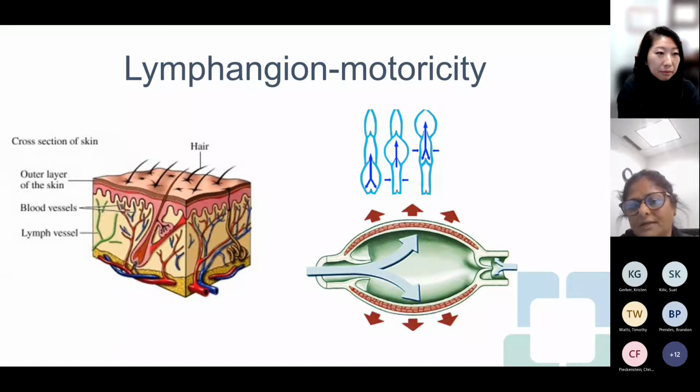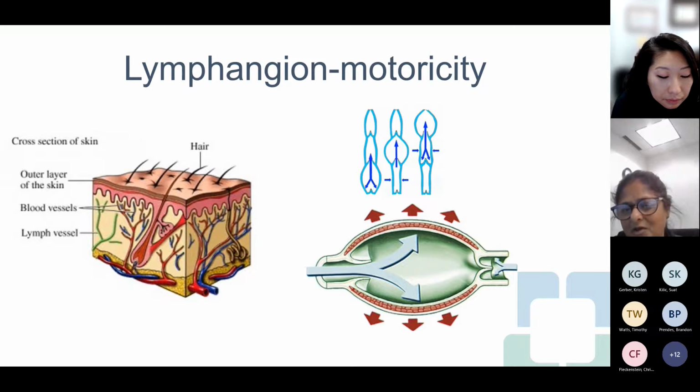This is on the right. This is an enlarged lymph vessel, and each of these is a unit, which is called the lymphangion. So in the circulatory system, the arteries and veins have their own mechanism of pumping the fluid due to the heart pumping. But the lymph system has no self mechanism of pumping. The fluid moves by movement of the valves in the lymph vessels, and the valves depend on the movement of the muscle and joint to move.